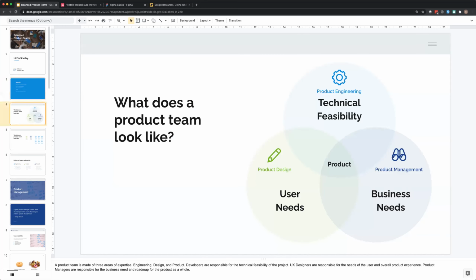Cool. So what does a product team look like? It's really made up of 3 different roles. Sometimes you'll have some different titles underneath each of these, but these are our 3 main practices that we want to have on every single team to make sure that all of the things that we want to think about as a product is being made are accounted for, and that those people that are specialized in those areas are a part of the entire process.